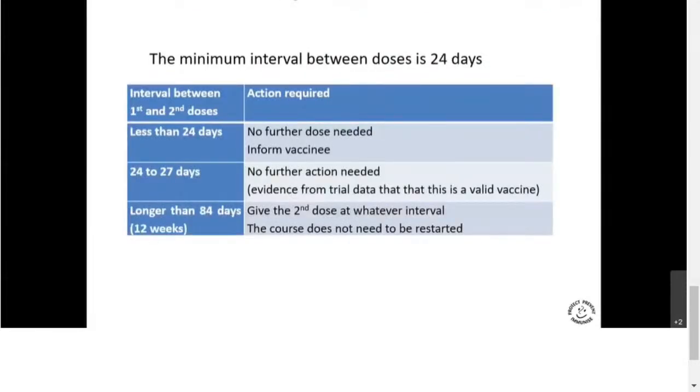The minimum interval between doses is actually 24 days. The vaccine may be given between 4 and 12 weeks, and so the minimum interval is 4 days less than that using the routine 4-day rule. If somebody by chance has a vaccine where the second dose is given less than 24 days after the first, no further dose is needed, but you should inform the vaccinee that they have been given their vaccine at an interval that is less than the minimum interval.